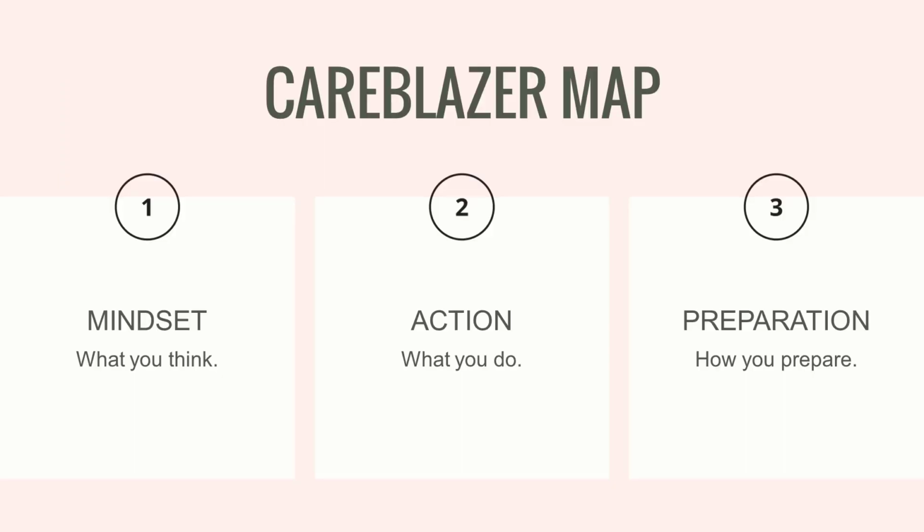So what I came up with over the years, and from talking to many Careblazers all over the world, is a Careblazer map. Now this map, you're going to need all 3 of these things to best manage your Careblazer stress. These areas go deep into the various ways to help, and I'm going to give you a quick overview of these 3 areas so that you can walk away from this training being able to apply something from each of these areas to your life. So the Careblazer map stands for mindset, what you think; action, what you do; and preparation, how you prepare.